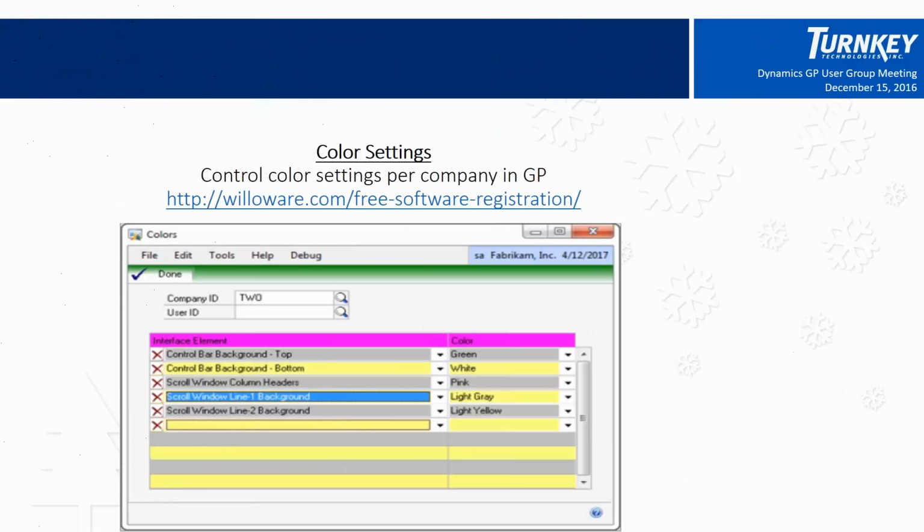Color settings. So a lot of people like the cosmetic kind of appeal to things. I'm one of them. The color control settings are driven per company. So let's say you have multiple companies, it's a little bit easier when you can navigate and know I'm in this company versus that company. Just an example, you could do green, pink, light gray, yellow. Pretty cool.